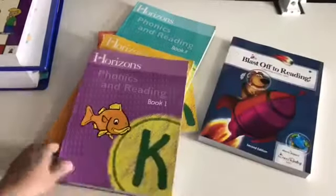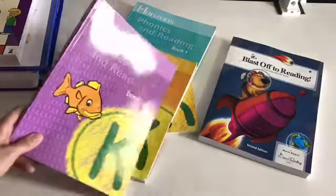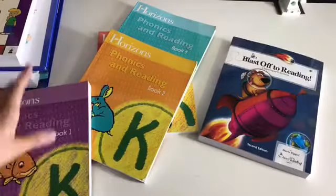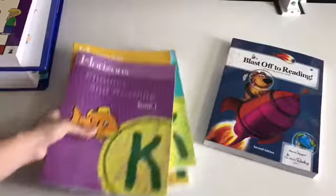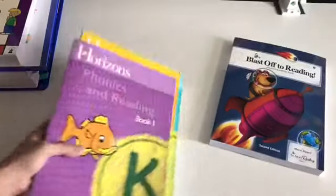I just ordered the book 1 teacher's guide on Amazon. I found it for like $8, so I'm waiting on that to come in. And I'll probably just, as I go, order them, since I saw that they had every single one of them for pretty inexpensive. So that's going to be our curriculum for phonics and reading. And I'll just jump right into it.